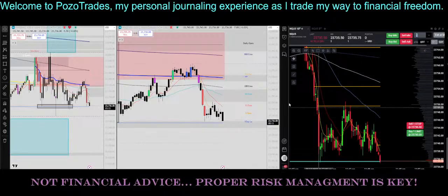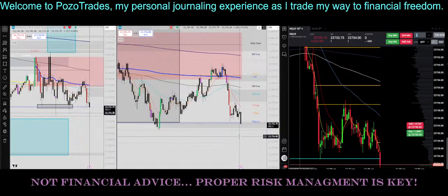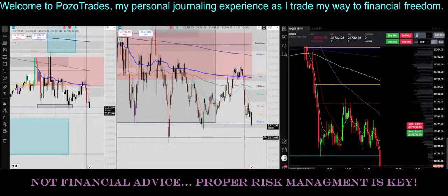Yep, here's the continuation lower. Probably flush the daily low.